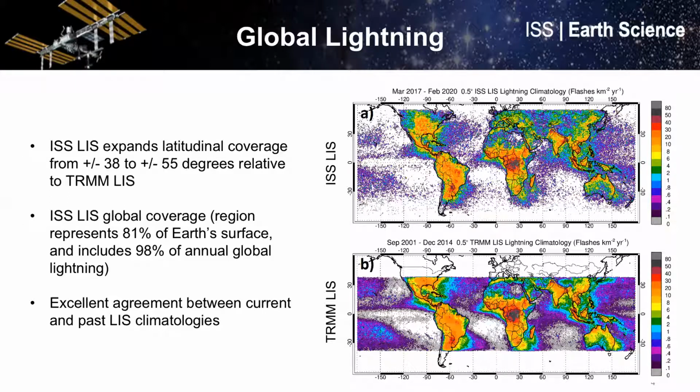But where they overlap between TRMM and ISS LIS, there's very good agreement. So we're still getting the same high quality lightning information that we got for several years with TRMM LIS.